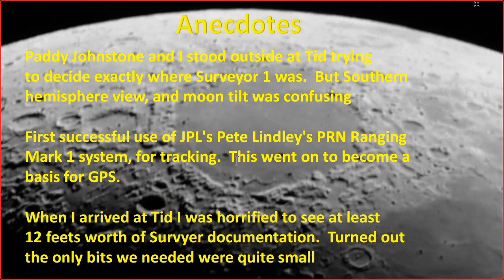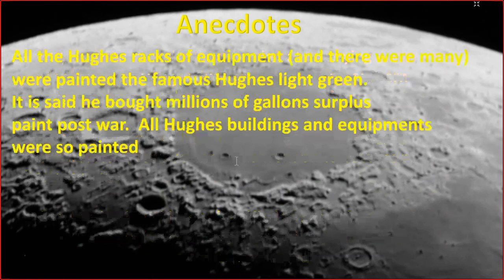When I arrived at Tidbinbilla, I was horrified to see at least 12 feet worth of Surveyor documentation. The amount of paper was unbelievable, but it turned out I only needed to know a few bits of it. Most of it we got by without.